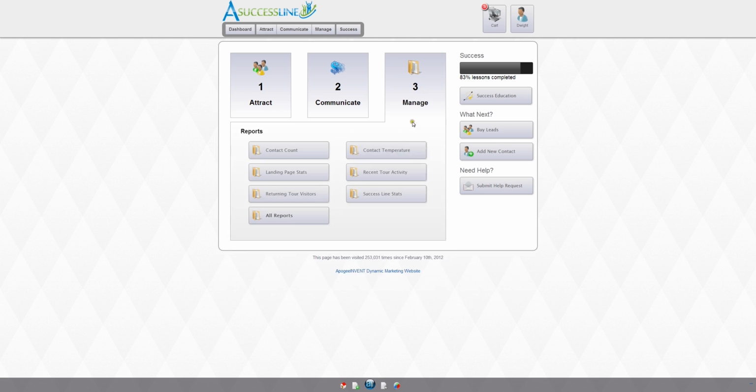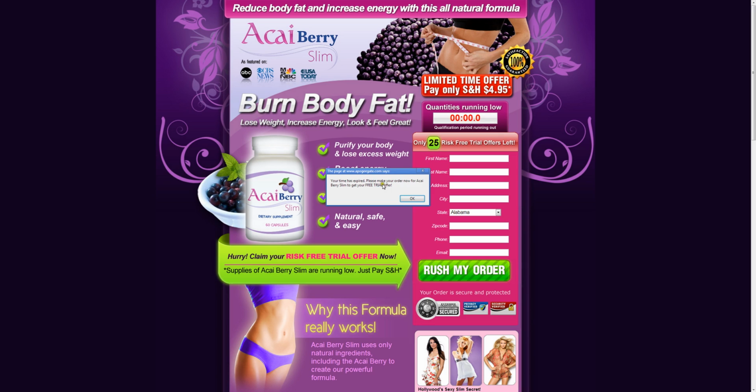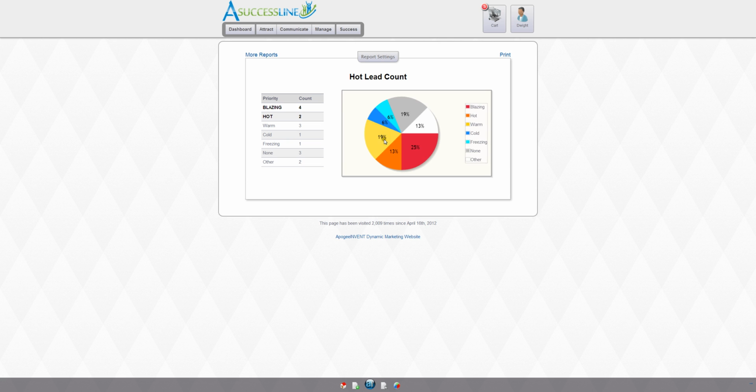And let's see. Also, within the back end of the site, you're going to see a lot of reports. Whoa, sorry, that page just popped up. It's got a countdown timer. Going back, okay, we've got a lot of reports in here, about 10 of them right now. We're adding more. Just trying to keep those reports very valuable and visual.